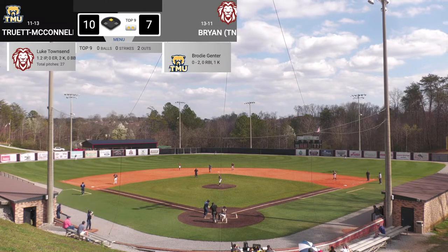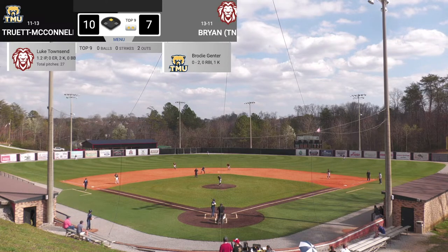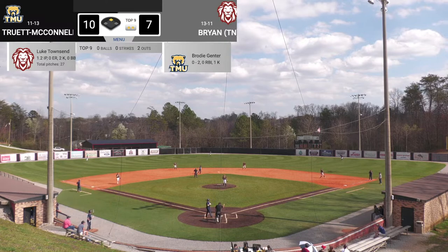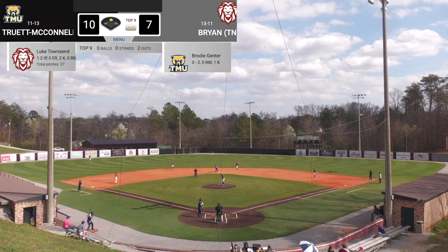So now we got two outs. Nice job by Townsend there to record the Bears' leading home run hitter. And here's the number four hole hitter. Luke gets in, gets his sign. Here's the pitch, and that's going to be a fastball in there for a called strike one. Nice job, Luke, getting ahead in the count right there.